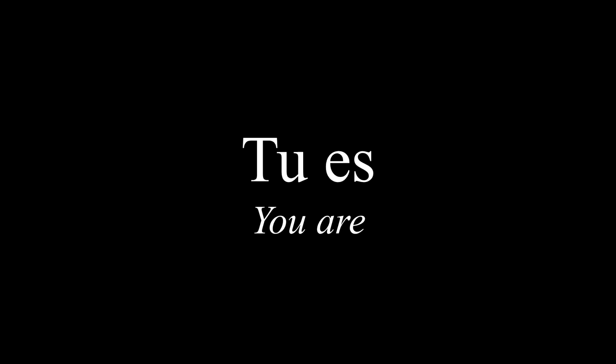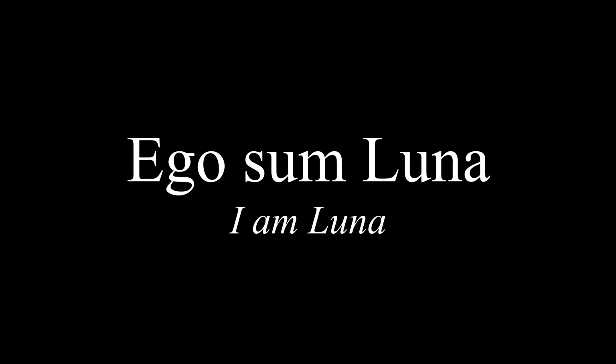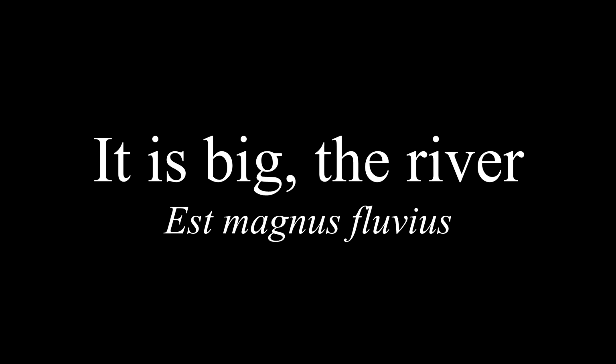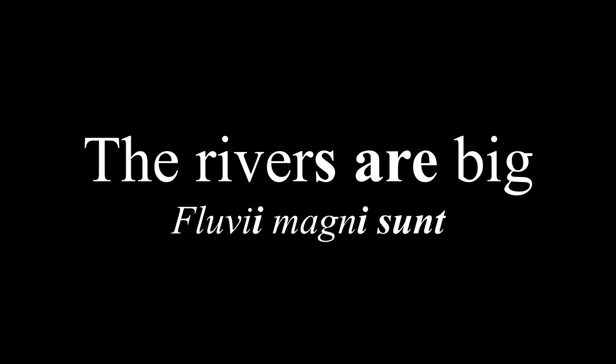Let's jump to the first verb, to be. Ego sum, tu es, is ea id est. Ego sum luna. But forget about that, let's focus on the third person for now. If you want to say, the river is big, you'd say, fluvius magnus est. The verb is usually at the end unless you want to emphasize or get creative with hyperbaton. But what if you want to say that there are several rivers and that they are all big? Introducing the brand new plural of est, sunt. Now you can say fluvii magni sunt, and everyone will be happy knowing that the rivers are indeed big, or that they are small.